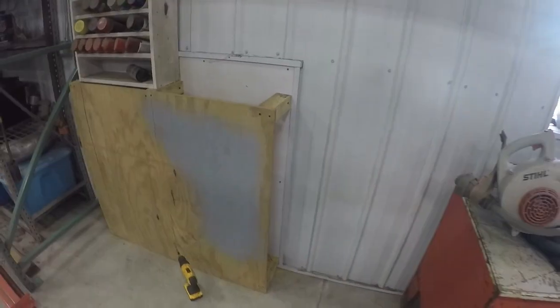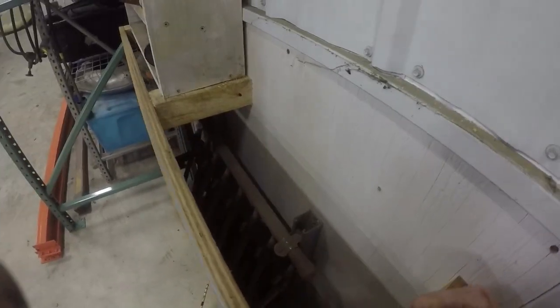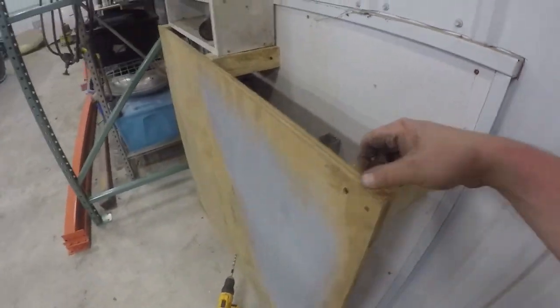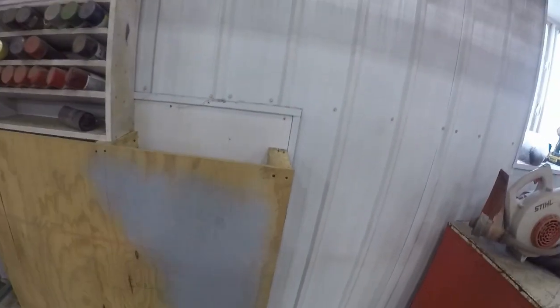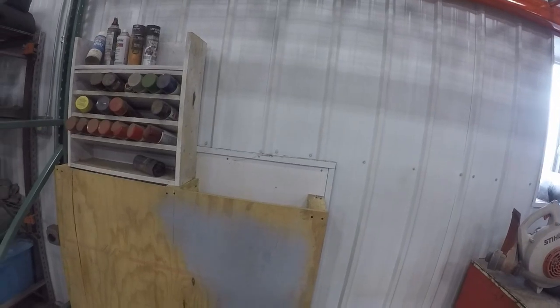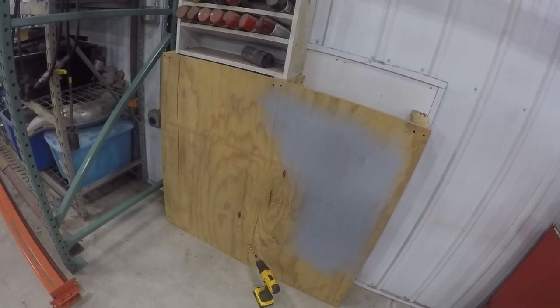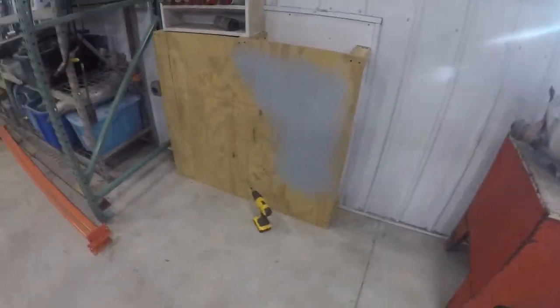Here is one of the manifolds for the floor heat. So I just threw something together real quick to kind of keep that protected so nothing hits it or anything. Been meaning to do this pretty much since we built the shop. Finally got around to doing it 10 years later.